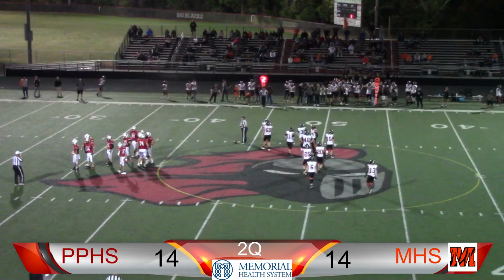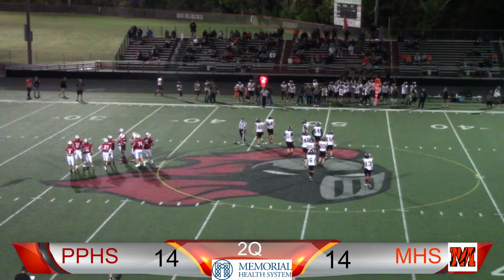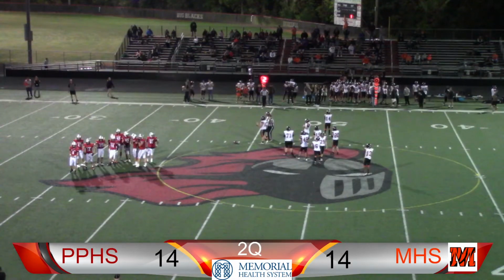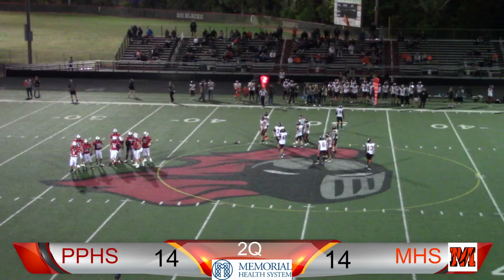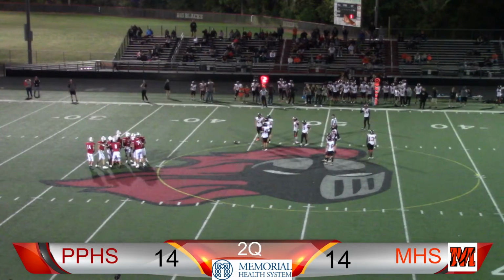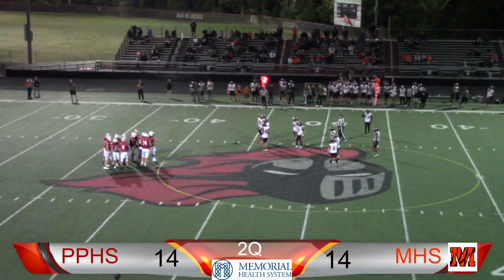Second down and 10. Tigers, speaking of pickoff, need a big turnover here. 5:33 to go in the second quarter. Second down and 10 from the 44-yard line of Point Pleasant. They do get the football to start the second half, and this is a game where you're not going to have a lot of possessions. You've got to make each one count.